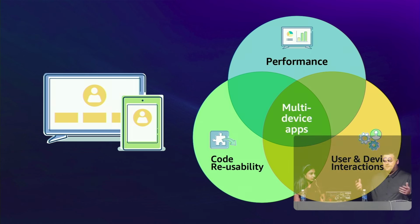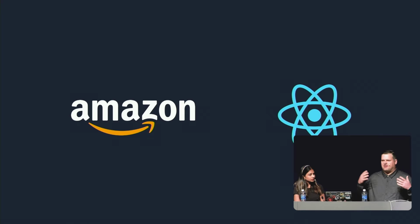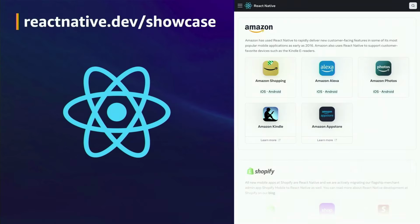So let's start with the obvious question. Why Amazon and React Native? Totally fair point. The truth is, Amazon's been building with React Native for years. So recently, Anisha and I had the opportunity to add a handful of apps to the reactnative.dev showcase, including our main shopping app, Alexa for iOS and Android, Amazon Photos, Kindle itself uses React Native, and the Amazon App Store. I should also note that Amazon Music is also powered by React Native as well.